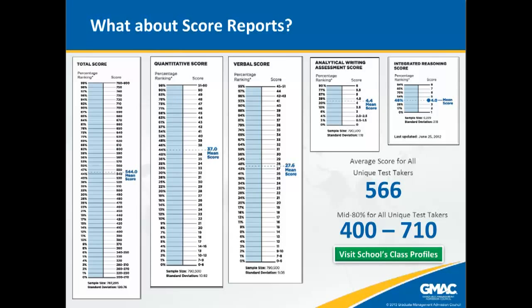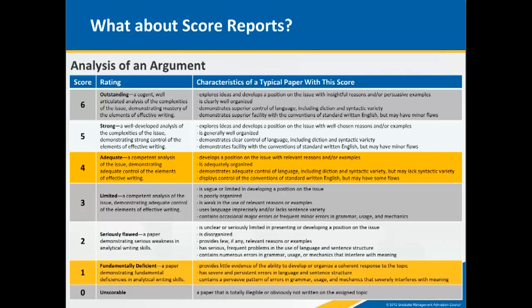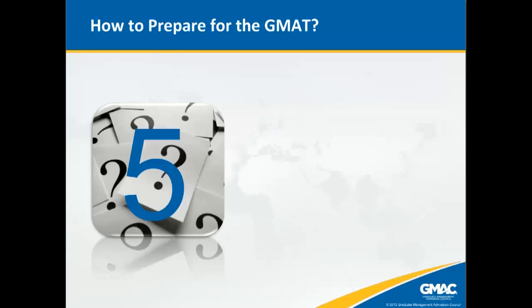On MBA.com, you do have the ability to view class profiles to see what type of people they accepted. A lot of tiny writing here. Don't really need to focus on it now, but when you are preparing for the exam, this is available on MBA.com. You can see how the essay is graded. What makes a 6 essay, what makes a 5 essay, and so on.